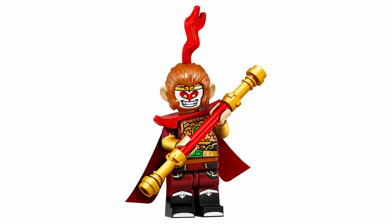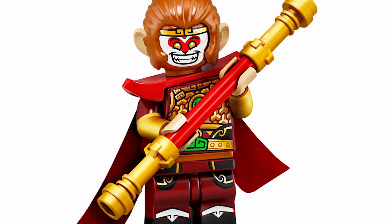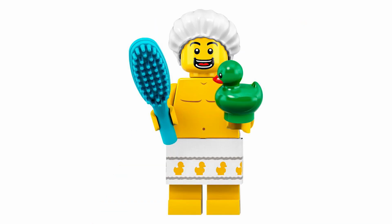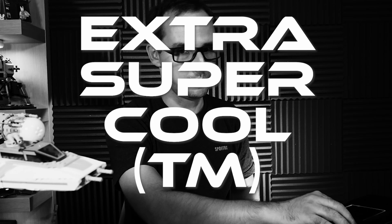Monkey King, aka Wukong, who has appeared in a bunch of franchises, even as a character in the game of Dota. A character that's super into the lore. In video games and comic books and lores and whatnot, there's a lot of Monkey King out there. There is the Shower Guy with the rubber ducky in green, which is awesome, and the cover for his head, extra super cool. That's a trademark, by the way.